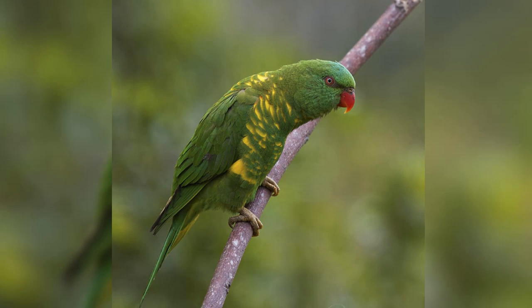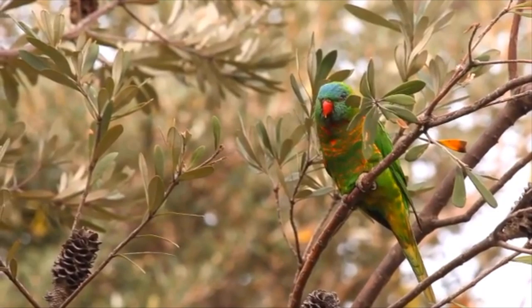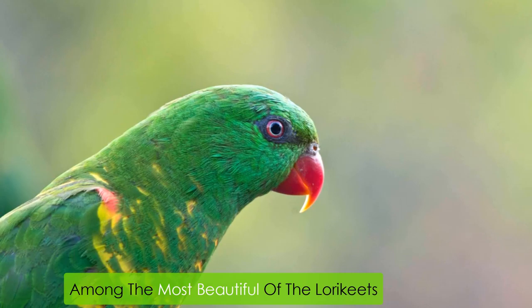The head is crowned in emerald green and blue, whereas the neck, throat, and breasts are yellow. The tail is green and the beak is dark coral red. Both the sexes of the species are nearly similar in appearance and are hard to identify, with some yellow markings in juveniles. These birds are among the most beautiful of the lorikeets.